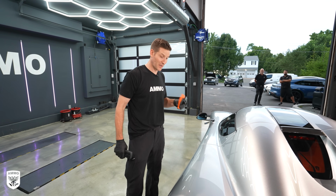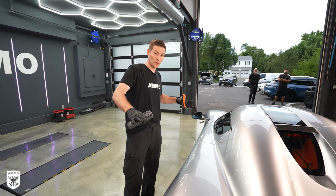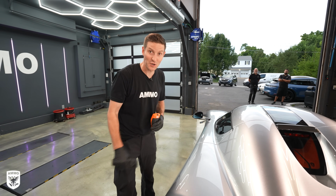So pretty cool. We have a lot of polishing to do. We're gonna do a single step. It's gonna look amazing, and then put a coating on it and get this thing ready for its next show.